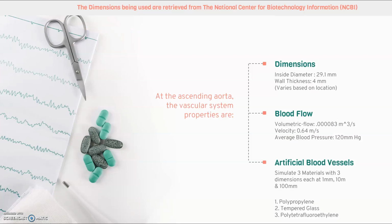So, in order to design our very own blood vessel, we need to get important mechanical and biological details. What we're going to be working with is the highest pressure and highest flow of blood in the entire body, and this is the ascending aorta, which comes right out of the heart. I found these dimensions from the National Center for Biotechnology Information, or the NCBI, and they say that the inside diameter of the average adult male is about 29.1 millimeters, and the wall thickness is about 4 millimeters.